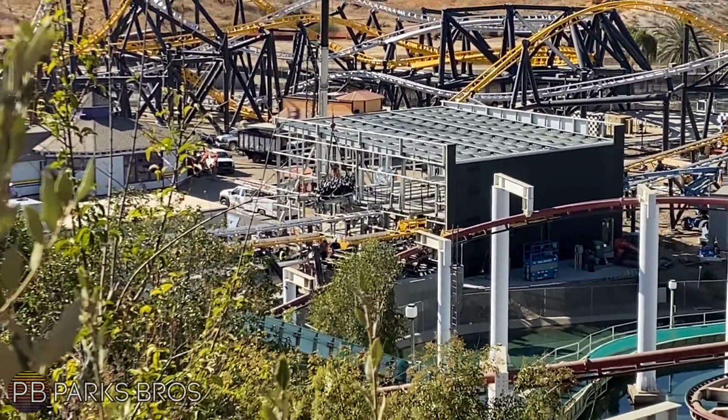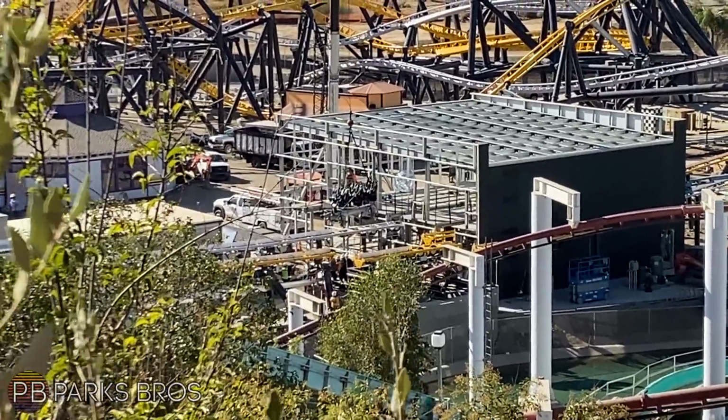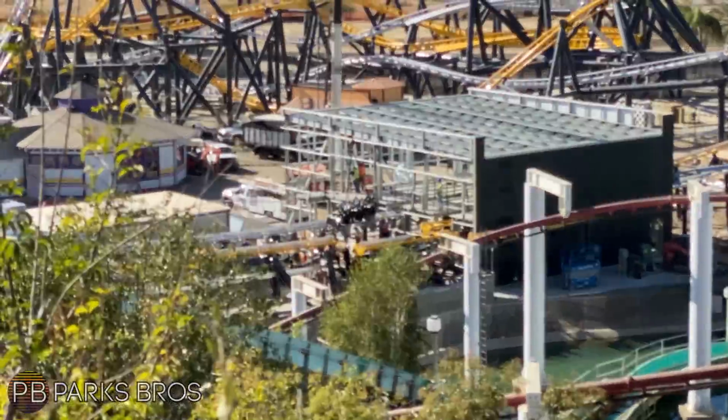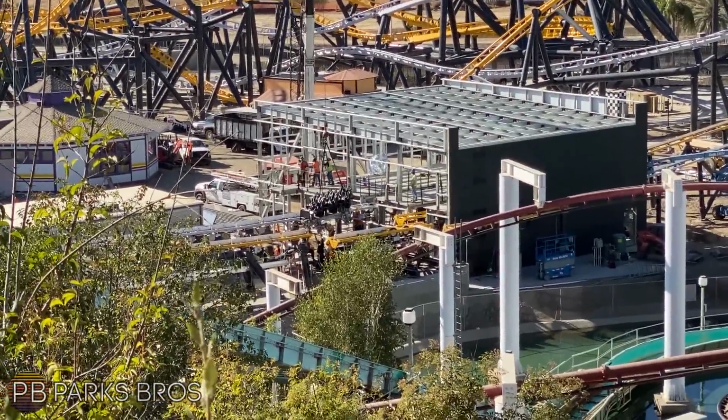But you can see it physically being moved with a crane over top where the station building is and over to where the transfer track meets up with the pit stop, as well as the third launch on the coaster on the yellow side track.